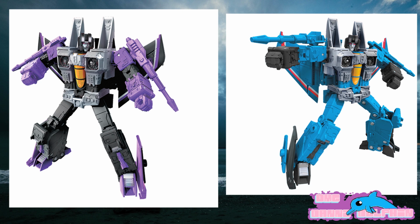And one was blue, and one was purple and black, so what's not to love? I have my Starscream video up that's doing pretty well, and yeah, these are just repaints of Starscream, but they do have different head sculpts, which is really cool. You gotta love the little smirks, but yeah, overall, they did them.